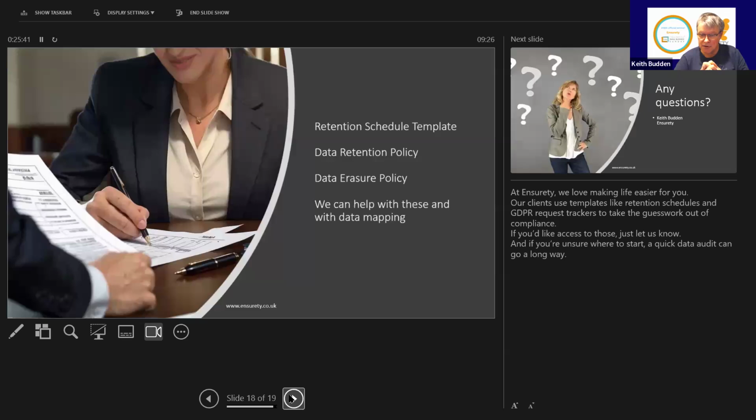Very soon, in the next couple of weeks actually, you will have access to our templates all online. And even so, if you're unsure where to start, a quick data audit can go a long way. And of course, we're more than happy to do that for you.